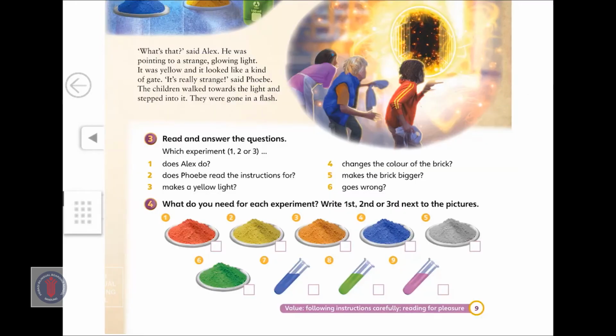Alright, students, now page 9. You're going to read and answer the questions. Which experiment? 1, 2, or 3? You can see there are six sentences, questions. You will write 1, 2, or 3. After that, do question 4. What do you need for each experiment? Write first, second, third next to the pictures.